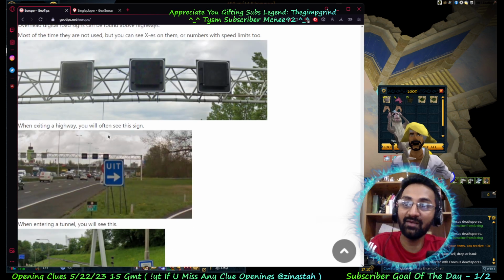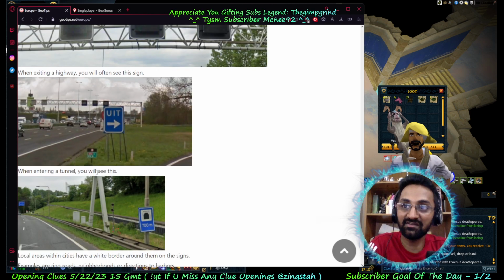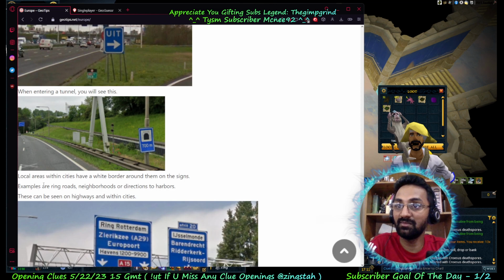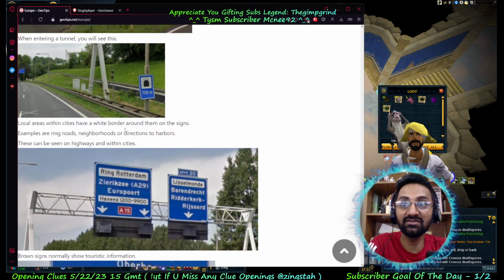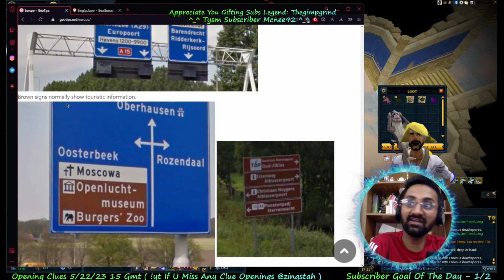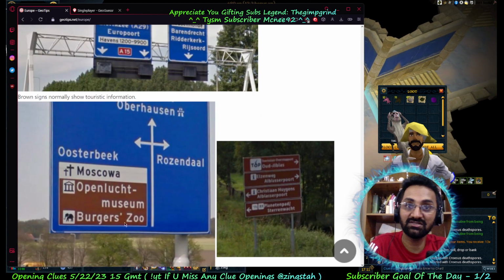When exiting a highway, you'll often see this sign. When entering a tunnel, you'll also see this sign. Okay. Local areas within cities have white borders around them. Examples are ring roads, neighborhoods, or directions to harbors. Okay. So white around it, I see. They can often be seen on highways and within cities. Okay. Brown signs normally show tourist information. Okay.